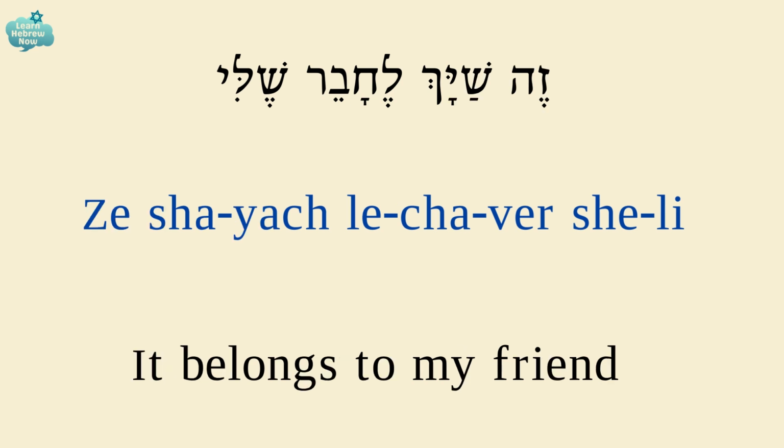To say it belongs to my friend when that friend is a male, say זה שייך לחבר שלי. זה, it, שייך, belongs, male, לחבר, to a friend, שלי, of mine.